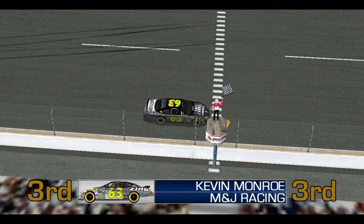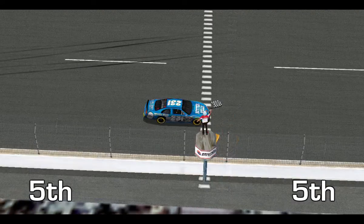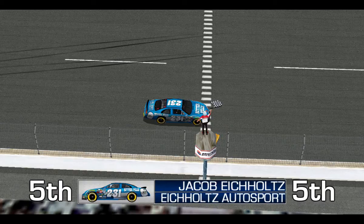Kevin Monroe hangs on to the 3rd spot despite slapping the wall. Bigsby Foot finishes in 4th, which puts 2 PSI cars in the top 5 so far tonight. Jacob Eichholz pulls off another stellar run for that 231 team.